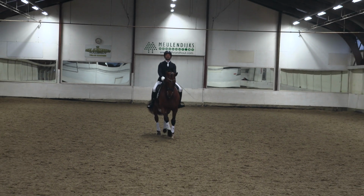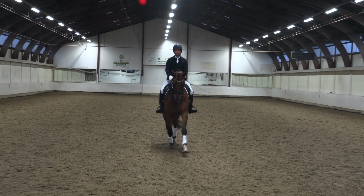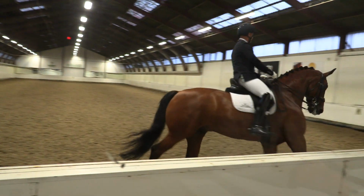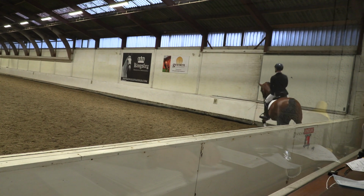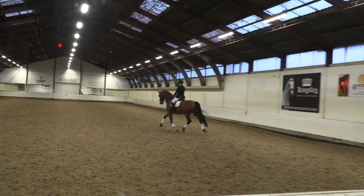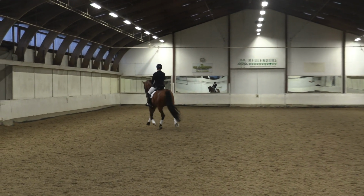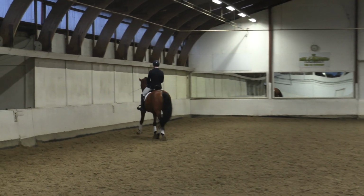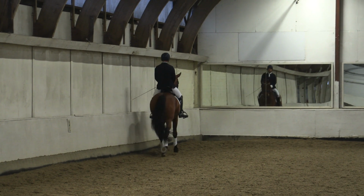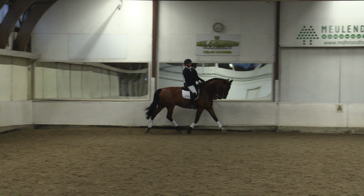I came in the center line, was quite straight. You can still see it's a bit green, not confirmed. So also the judge tells me that it can be more, how do you call it? More balanced, but you still get a 7. This is medium trot. You can see the hind legs are a little bit out, but he has a nice attitude and nice front legs, so you still get a 7. For an 8, you have to have the hind legs more under the body.